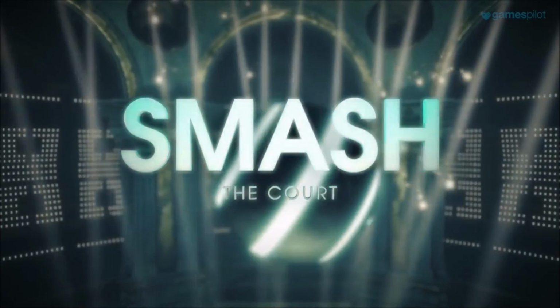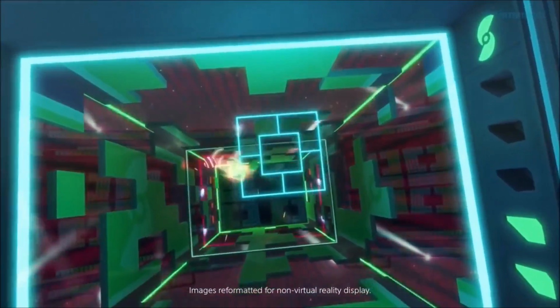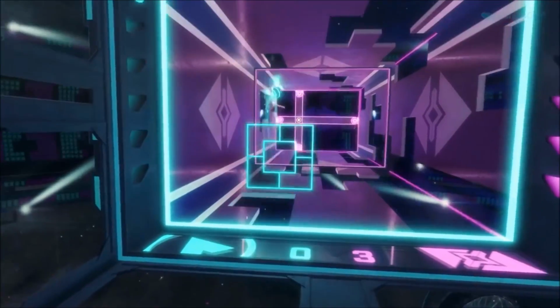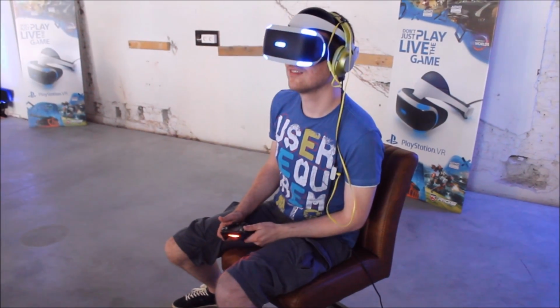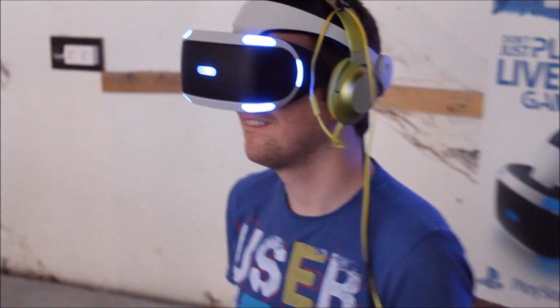Then I tried another VR World game called Danger Ball. In this game, which is pretty much VR Pong, you have to headbutt a giant ball back and forth with an opponent. This was actually really fun for such a simple concept, and I think I will be playing this quite a lot to get the top scores in the online leaderboards.